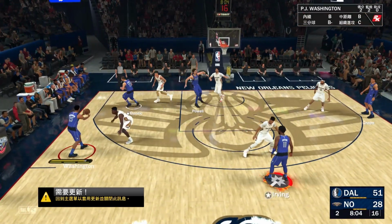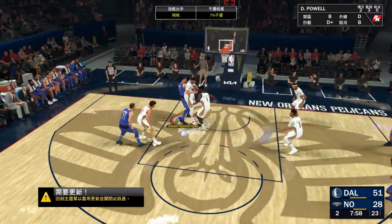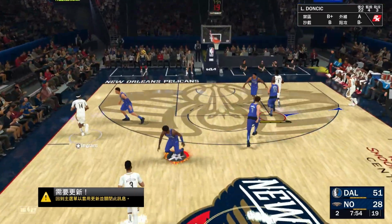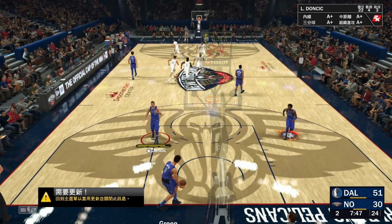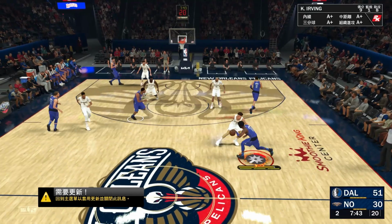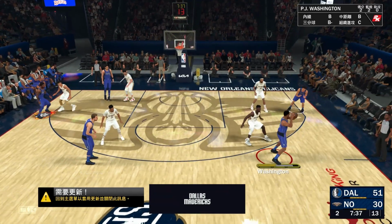Now, Washington. Larry Nance missing from long range. Here's Doncic. It's rebounded by New Orleans. Guys are looking for a spark here. Yeah, a cold stretch offensively, for sure. I like how Brandon Ingram weathers the inside coverage, fighting his way to the bucket. Now here's Irving. He picked up 21 points in their last win against the Pelicans in New Orleans.